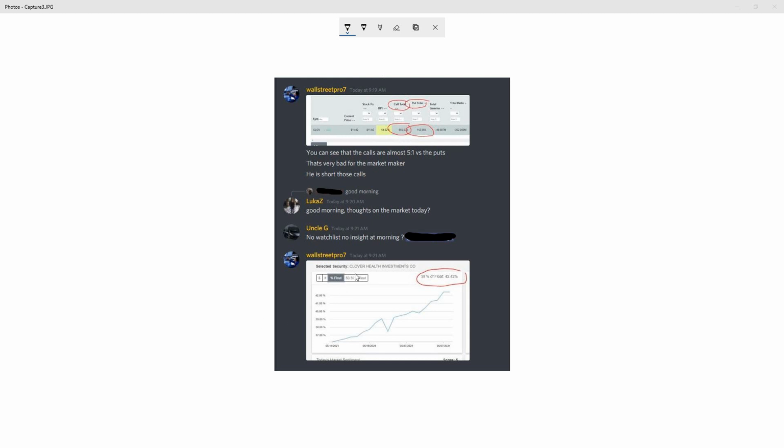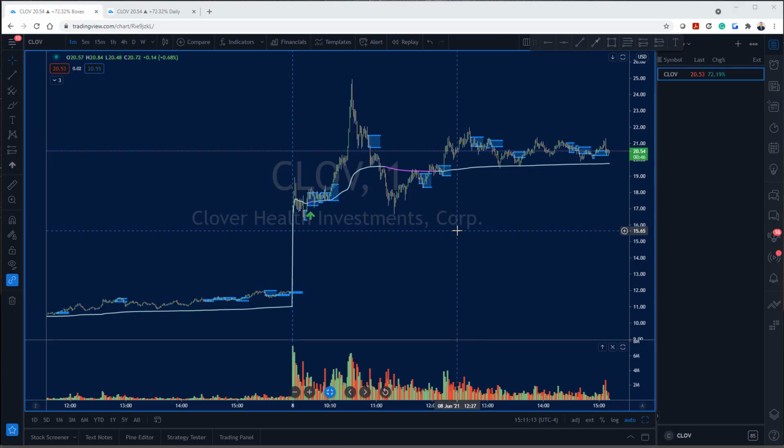You also had 42% of the float short. So this was just setting up for a squeeze. It was just so easy, it's not even funny. But you still got to know when to get into the stock, right? Okay. Now, that brings in my Nifty 50 little tool here.